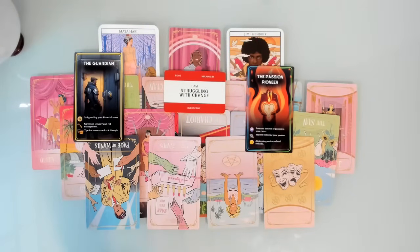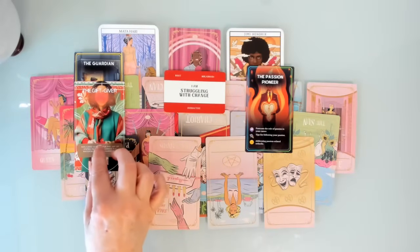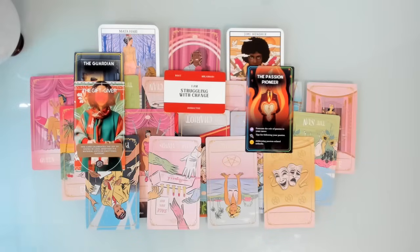The gift giver. This card celebrates the joy of giving in love. So you're a very giving person, love-wise, and you like to give gifts, and I think you like to protect people as well too. Romantically, your greatest rival, their kind of star quality is the warrior.